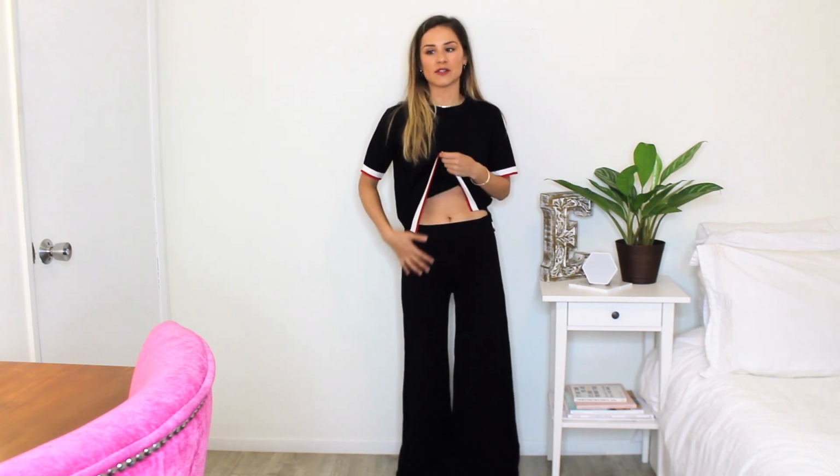I feel so comfortable in this. If you're having one of those messy days, you could wear this because it's nice and stretchy but still looks chic. And what I like about it is you get this shape with the top and then you get the shape with the bottom.